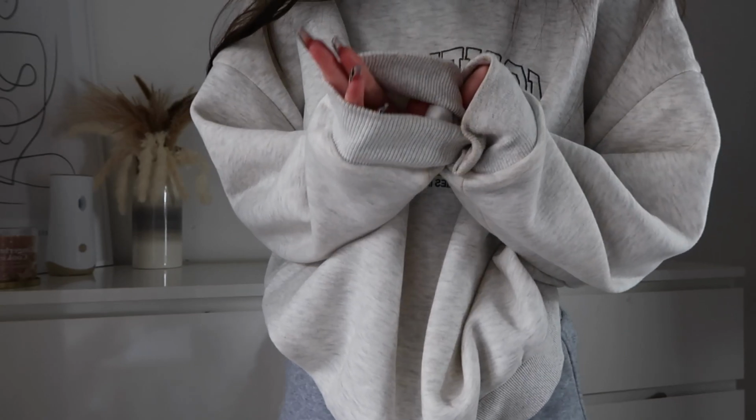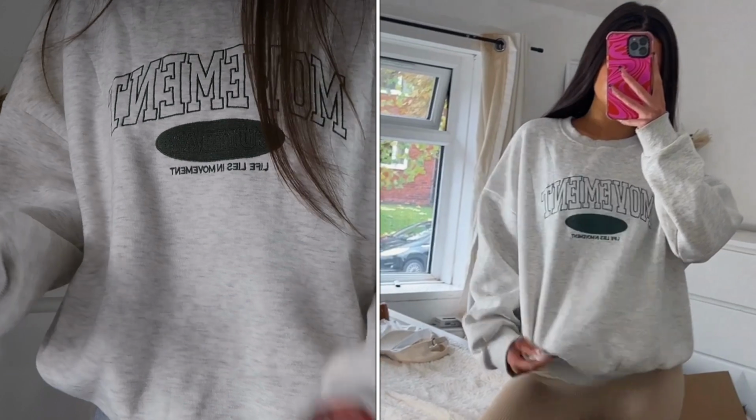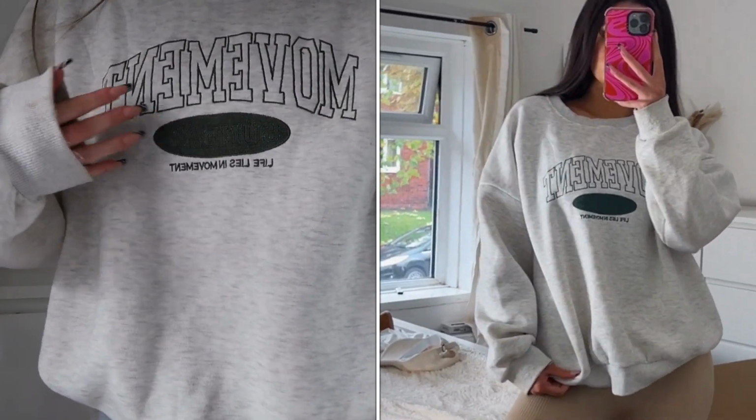It's thermal, which I love because you know what I'm like. I can't deal with anything that's not thermal. You all know that by now, I'm always mentioning it. But I love it. It's such good quality as well. I can't be dealing with it when it's not good quality. And it's just got green writing over the front.